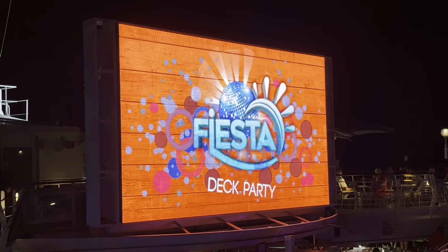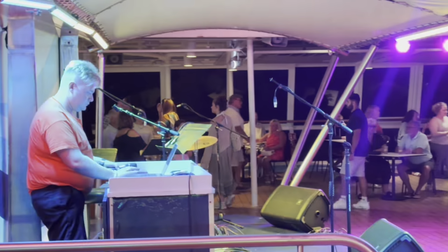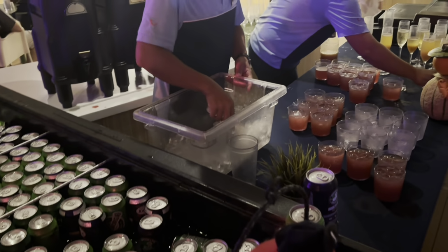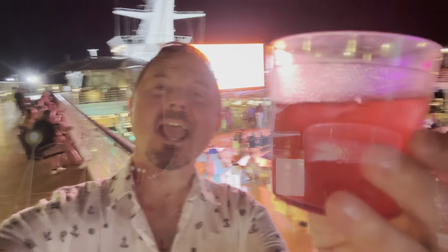Oh, hey, look what's going on up here. It's deck party time. Falling drinks. Oh look, they've even made up some cocktails. That's awesome. Cheers, everybody!